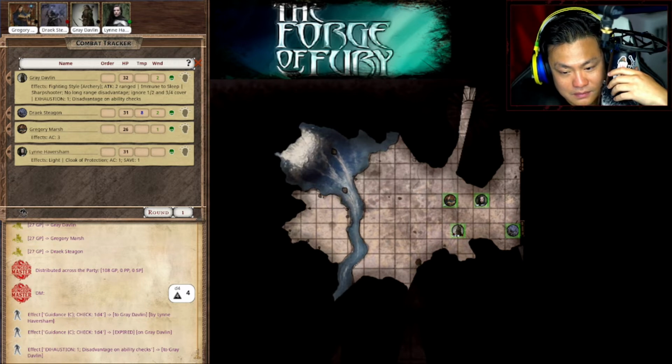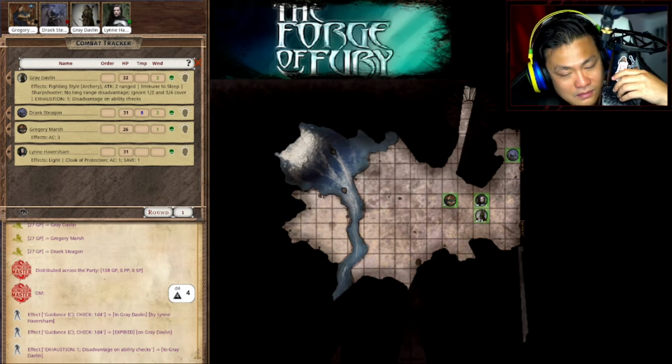We've got those axes, right? Yep, just start chopping away. North or south door? North sounds good. That's what I was thinking, so that must be right.